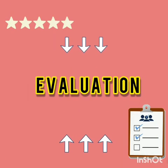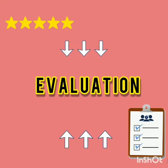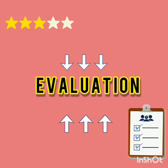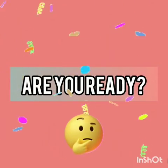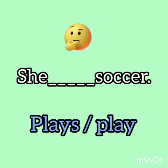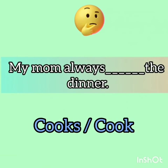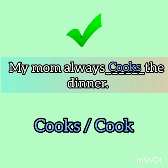Okay, guys, it's time for the next activity, which is the evaluation. In this case, you are going to complete the sentences in your notebook using the present simple. Are you ready? The first one. She soccer. What is the correct answer? Plays or play? Yes, the correct answer is plays. She plays soccer. The second one. My mom always does dinner. What is the correct answer? Cooks or cook? Yes, the correct answer is cooks. My mom always cooks the dinner.